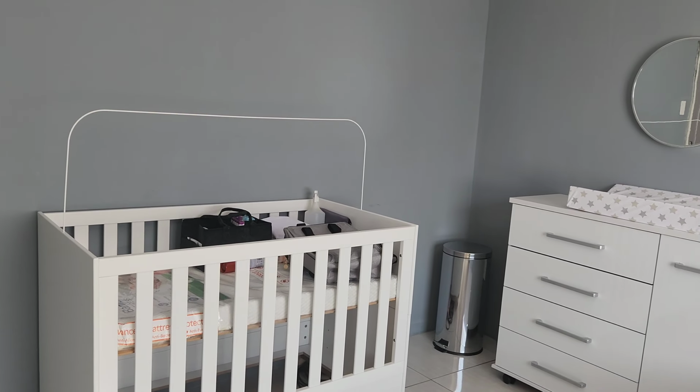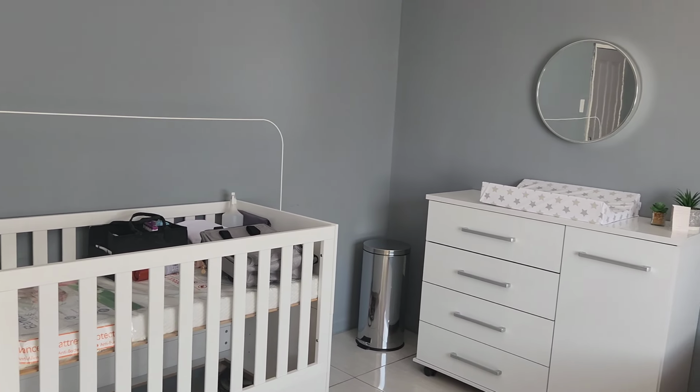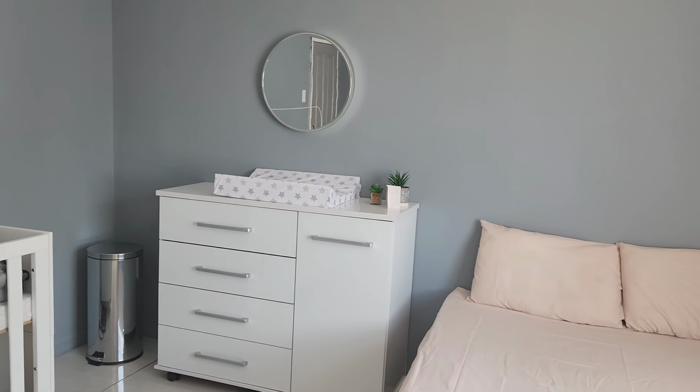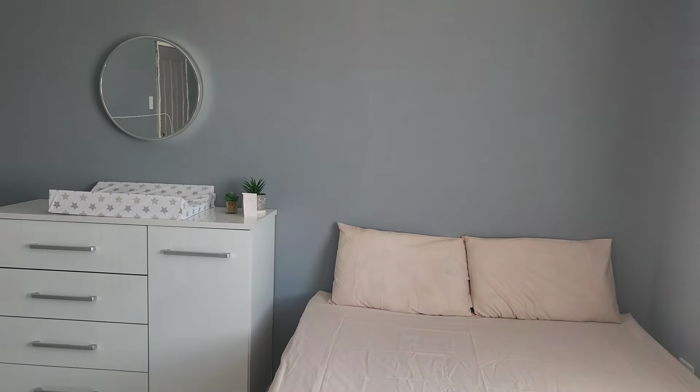We got this off, it takes a lot. So now that you have seen all that, let me just show you an overview. So, cot, dresser, and then bed.